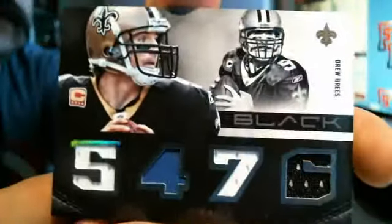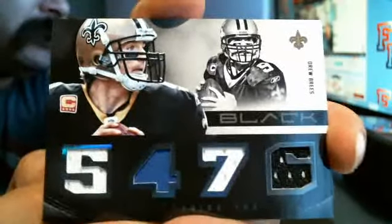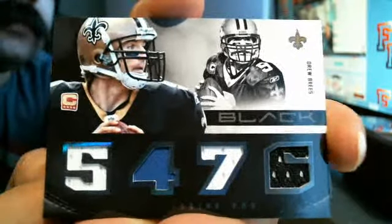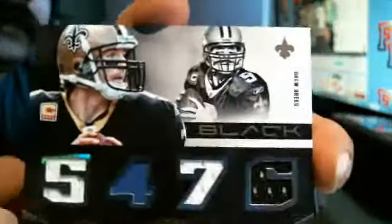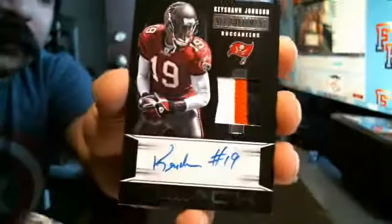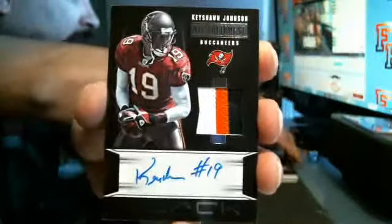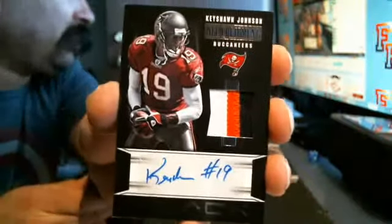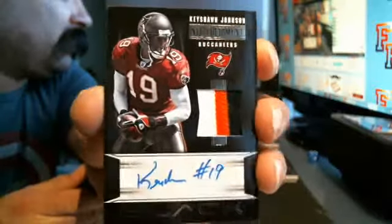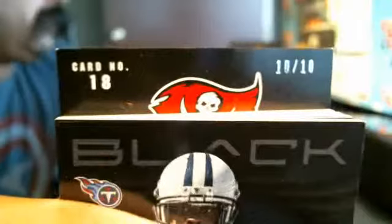We got a nice, look at that, nice Drew Brees para los Saints. Saints Code Robert, 5,476. 2011 passing yards, not the patch variation, 46-99. Not the patch variation. Keyshawn Johnson, wow, for the Buccaneers, and they are destroying this break. Is that what it is? No, it's not the Pro Bowl patch. Keyshawn Johnson, three color patch autograph. Very rare I see these. Oh, that's why, because they're 10 of 10.